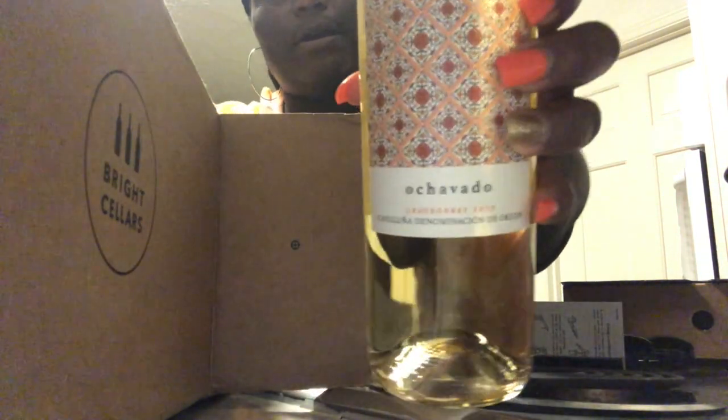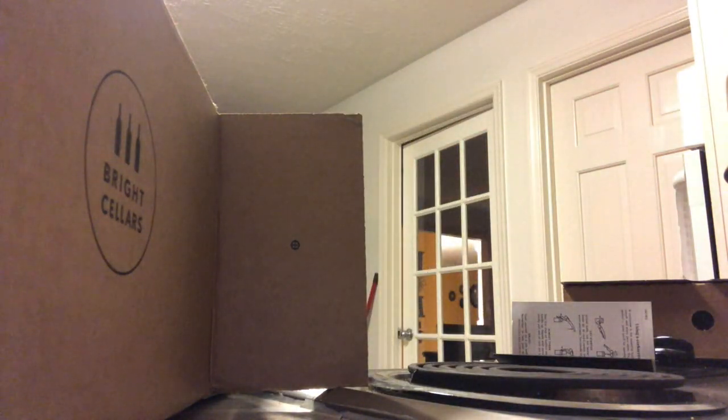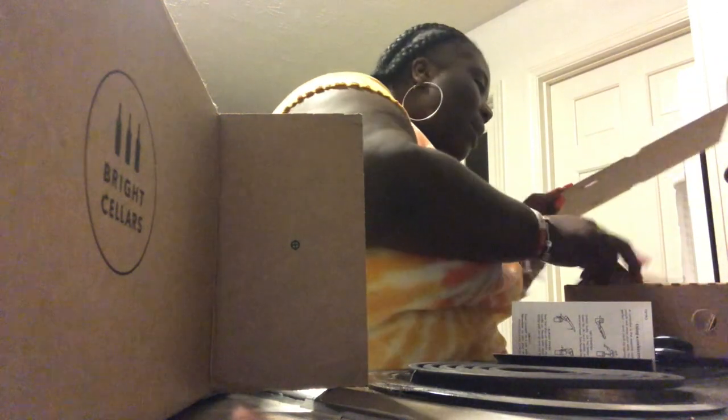Ooh, it's heavy, y'all. The last one is the Acavado. Like avocado, but Acavado. And so that has nectarine, peach, green apple, and lemon. So that one is probably a little tart. So it comes with those 4 cards, and they give you a little background of each drink that you're drinking.